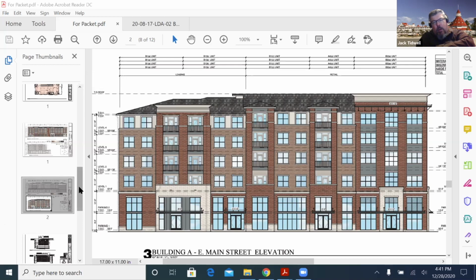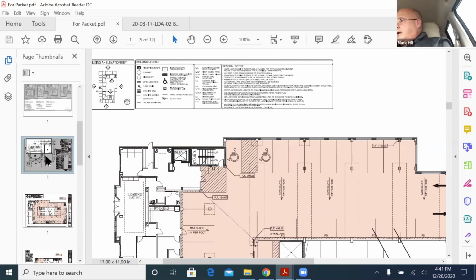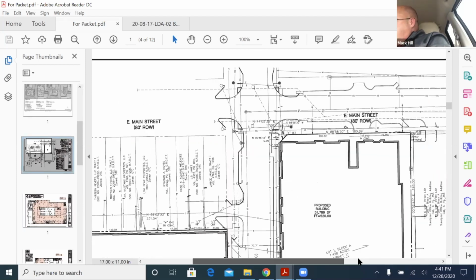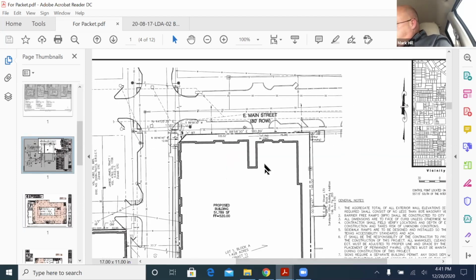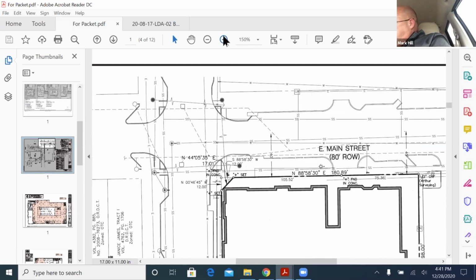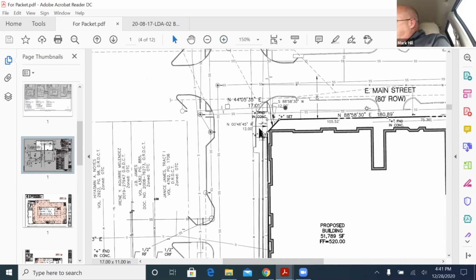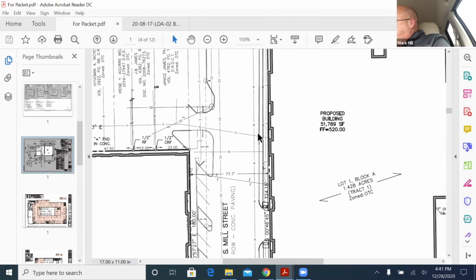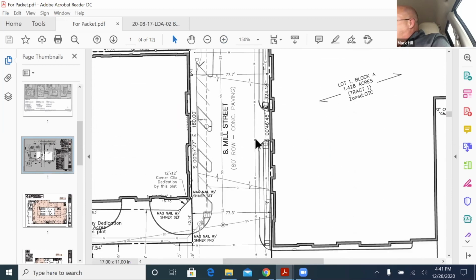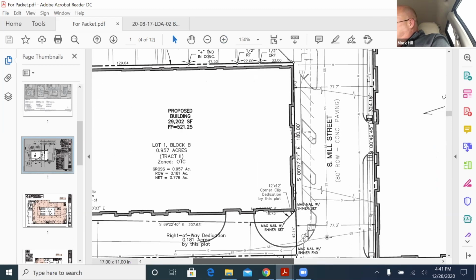How wide is the sidewalk? Quite honestly, I would have to look at the landscape drawings and put a scale to it. But looking at the width of these parking spaces, I'm looking at the site plan right now in front of me. I would say it's probably 12 to 15 feet along Main Street.